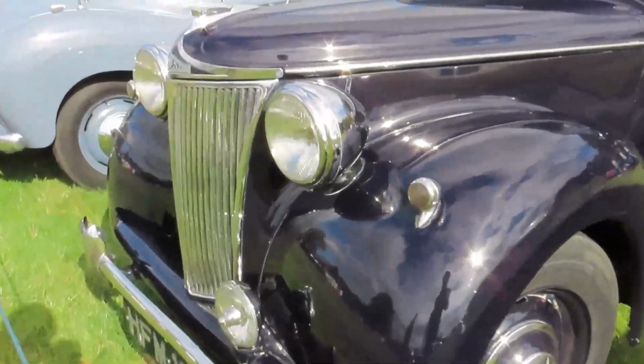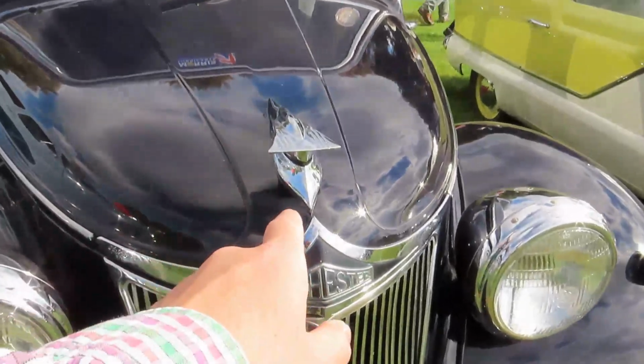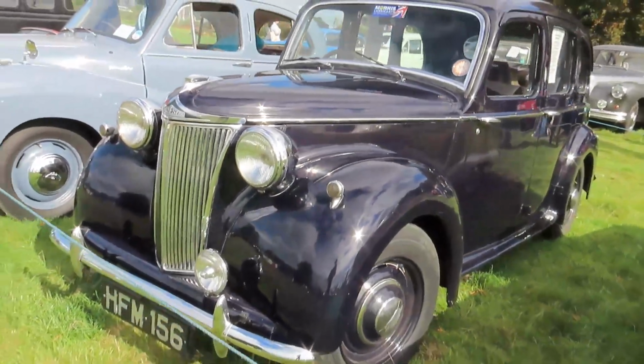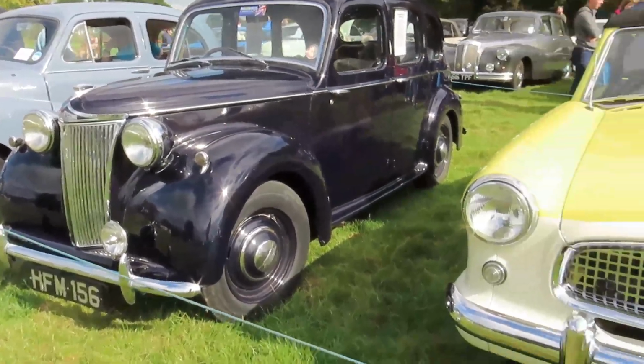I think they've slipped under the net of a lot of pre-war cars. I always mention this, but very, very satisfying bonnet release with these cars. We used to have one. And yeah, the bonnet release is a very, very nice mechanism.